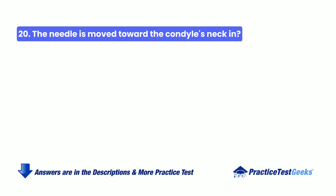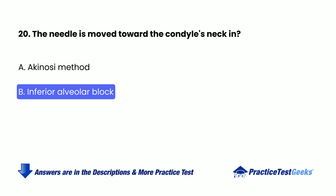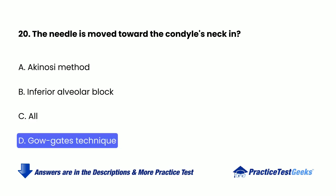The needle is moved toward the condyle's neck in? A. Akinosi method. B. Inferior alveolar block. C. All. D. Gow-Gates technique.